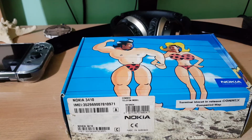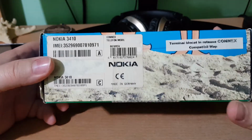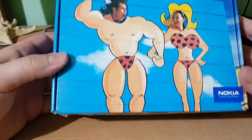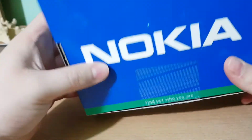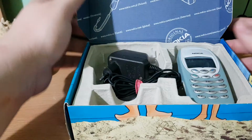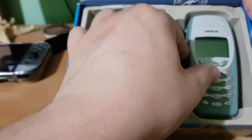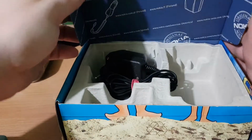So today I want to talk about a Nokia 3410. Yeah, an icon of old days. So as you can see, I still have the box with the phone. I still have the box, yeah, and I don't have all the books anymore, but I still have the original charger and the phone itself. Yeah, so let's put this away.